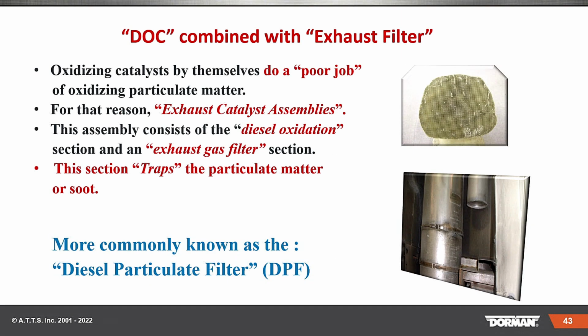I'm trying to look over at the chat too. DOC combined with exhaust filter. By themselves, the oxidizing catalysts, again, we're talking about the diesels, do a poor job of oxidizing particulate matter, and that's the reason we have these exhaust catalyst assemblies. Basically, you're going to have an assembly that consists of the DOC, diesel oxidation section, and of course we're heading towards the exhaust gas filter. Some of you might call it a trap, more commonly known as the DPF.